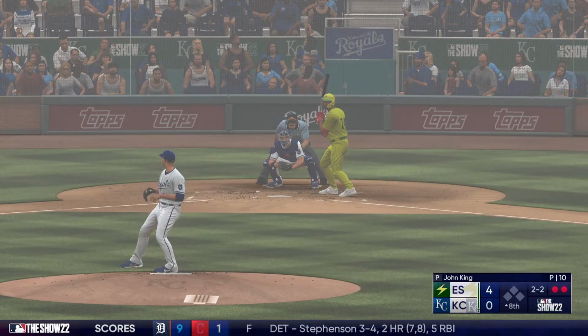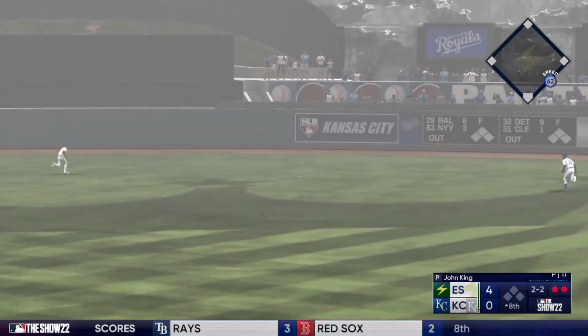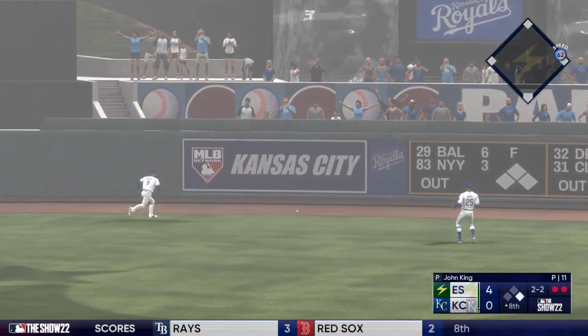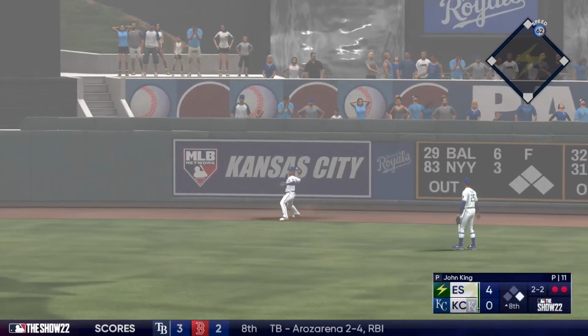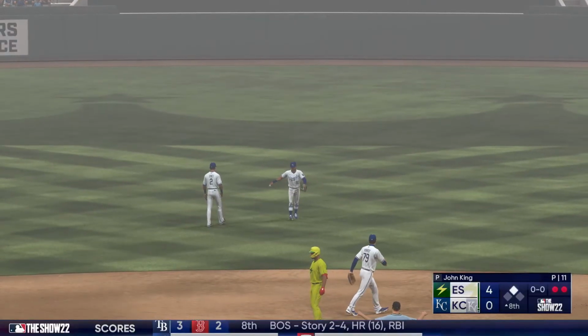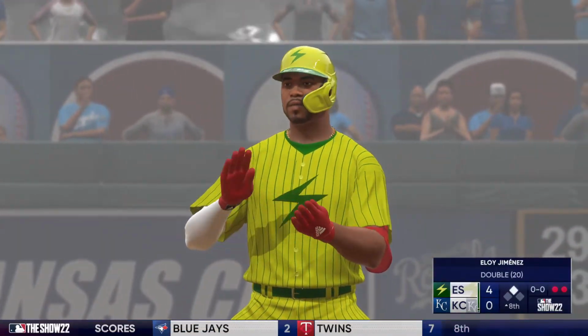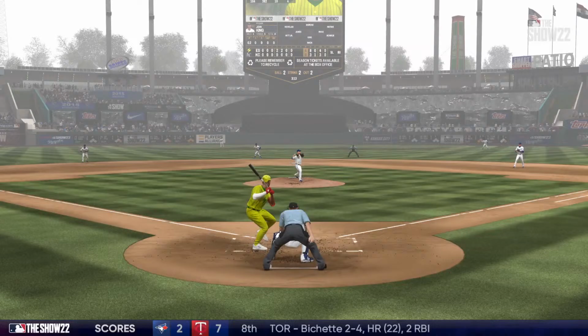The big lefty turns, kicks, deals. Line drive, and that should be extra bases. Now he'll turn for second, and that's going to roll to the wall. It's a double. Third hit of the night for him. A little more backspin on that instead of the top spin. And he's jogging around the bases rather than pulling up at second.